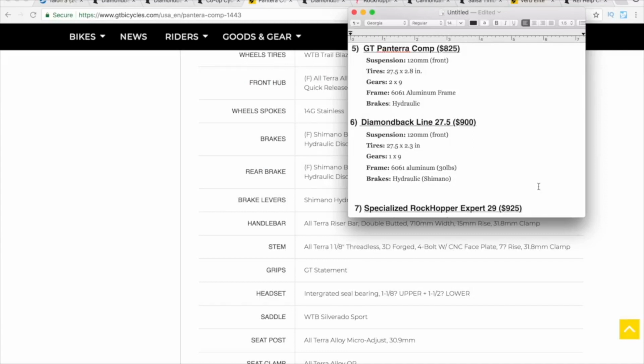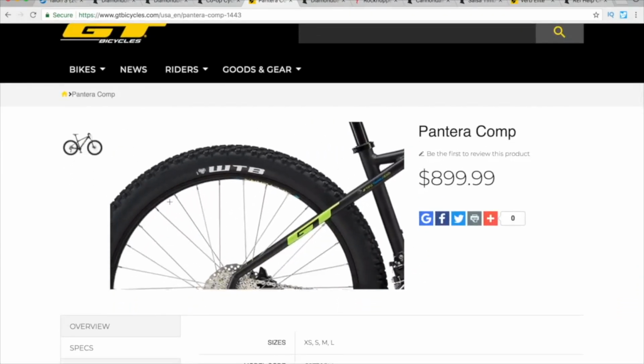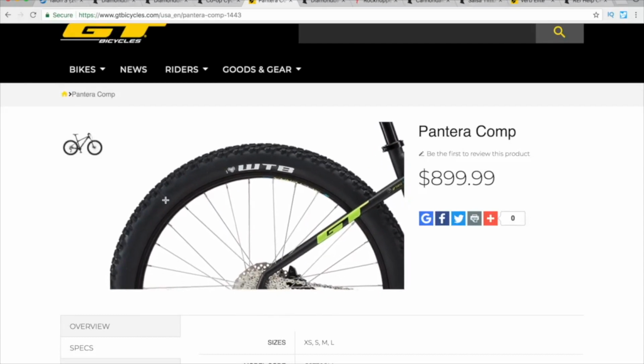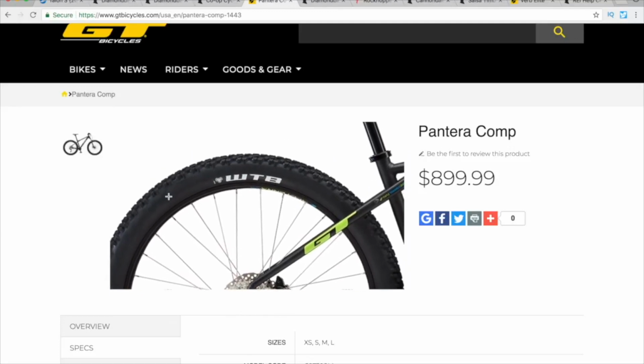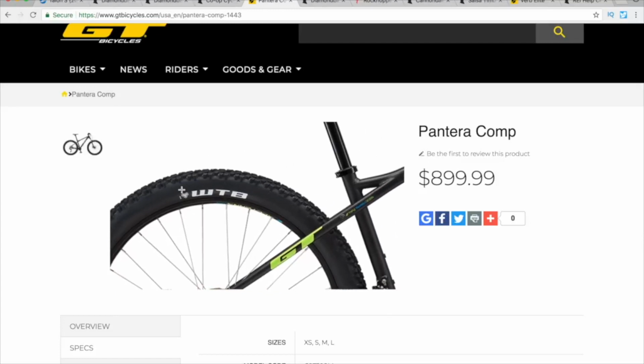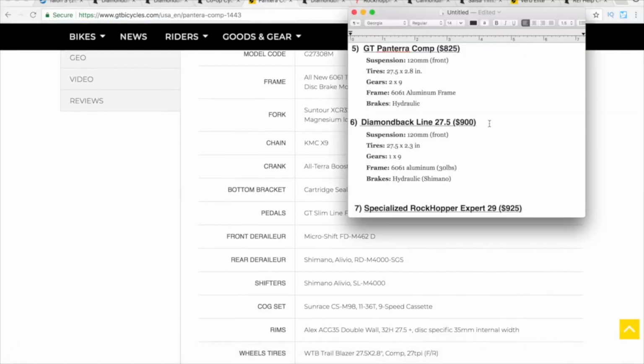Okay. Now, one thing I do want to point out about this GT Pantera Comp is that it has a 2.8 inch wide tire. Okay. This is definitely an oversized tire. Now, here's what can happen with an oversized tire. Okay, this tire can actually be kind of loose feeling on the rim. Okay, it's going to have some roll to it. It's going to roll over top and over the sides of the rim. Okay, as you go around corners too fast, that tire will move, and it may honestly end up making the bike feel a little bit sloppy. Okay, so be on the lookout for those extra wide tires. Looks cool, helps with comfort, but it does have a little bit of roll to it.